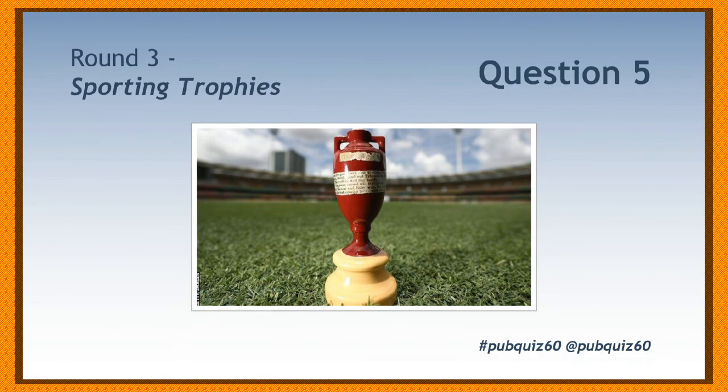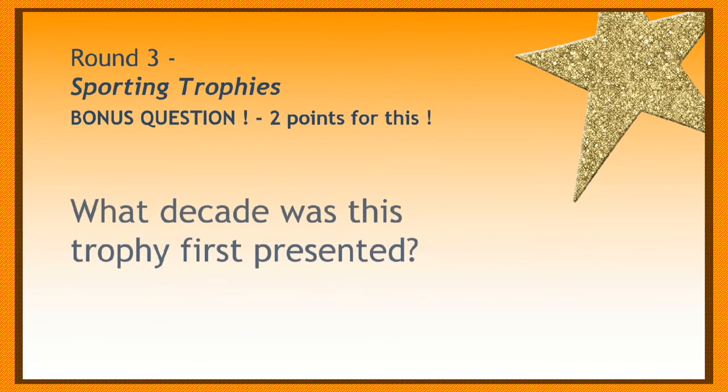And that brings us on to the bonus question that's related to question five of this round. Again, just as a reminder, it's 2 points for this if you get it right when it comes to marking. And the bonus question is, in what decade was this trophy first presented? As ever, no extra bonus points if you get the exact year, just the decade we're looking for. Two points for that when it comes to marking as well, giving you the possibility of 12 points in each of the five rounds.